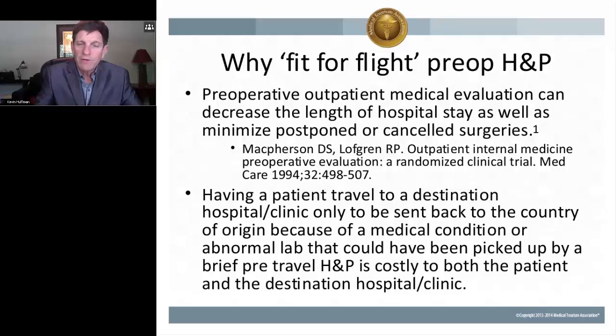Now, once they arrive, they're either going to have to be sent back or they're going to be delayed in their destination procedure, which means additional time and cost. So we're trying to pick up on things here at the last moment, just before they get on that flight, that may be a red flag.